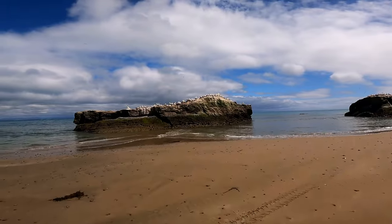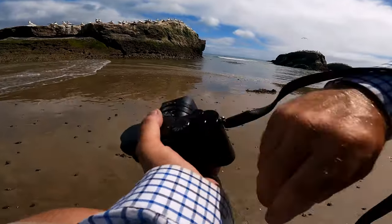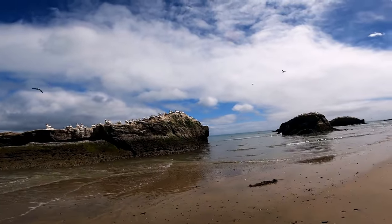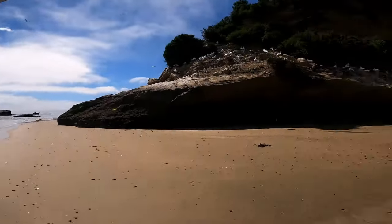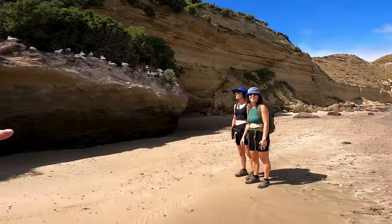So this is Black Reef Gannet Colony. How cool is this? I didn't realise you could get so close.